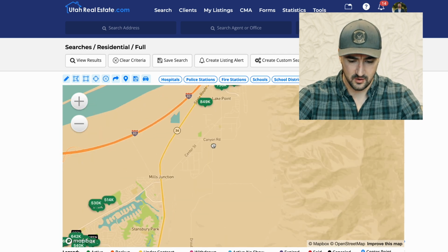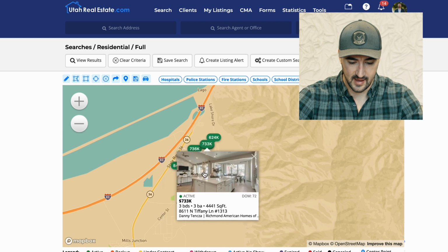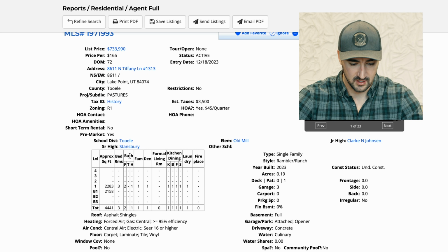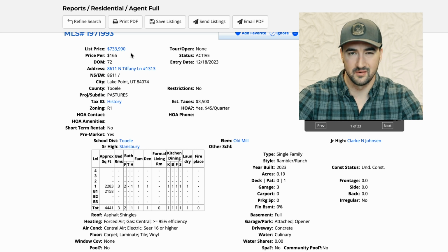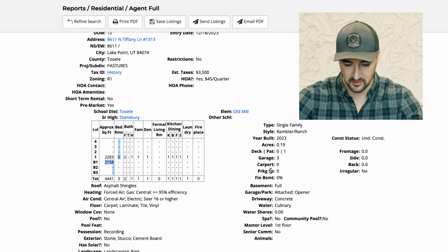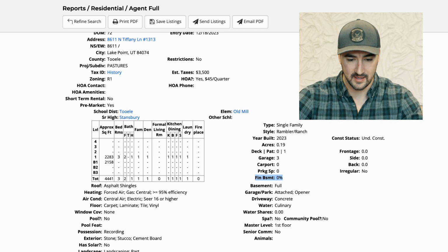So let's start up here on the northern half in Lake Point. You'll notice that the main builder in this area looks like is Richmond American Homes. Most of their houses are going to be in the 700, 800,000 range, and really common here to have bigger houses. So in this case, 4,400 square feet. Half of that being in the basement, so this is Rambler style. Really common for new construction to have an unfinished basement. You'll see that a lot throughout Salt Lake.